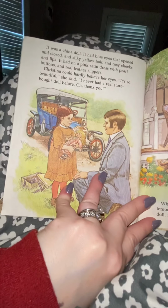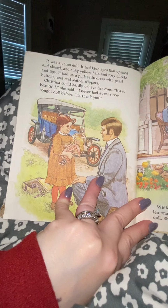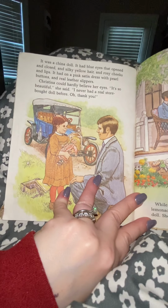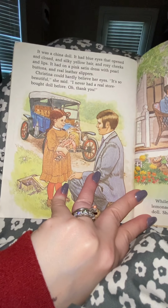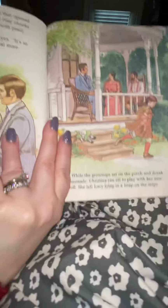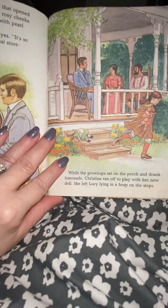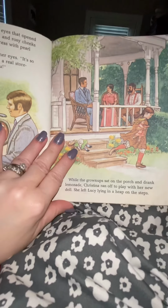It was a China doll. It had blue eyes that opened and closed, and silky yellow hair, and rosy cheeks and lips. It had on a pink satin dress with pearl buttons and real leather slippers. Christina could hardly believe her eyes. "So beautiful," she said. "I never had a real store-bought doll before. Oh, thank you." All the grown-ups sat on the porch and drank lemonade. Christina ran off to play with her new doll. She left Lucy lying in a heap on the steps.